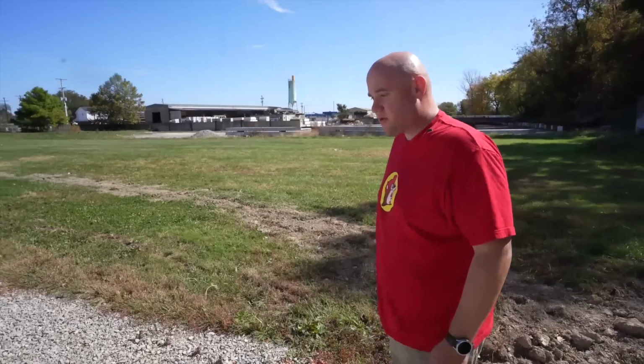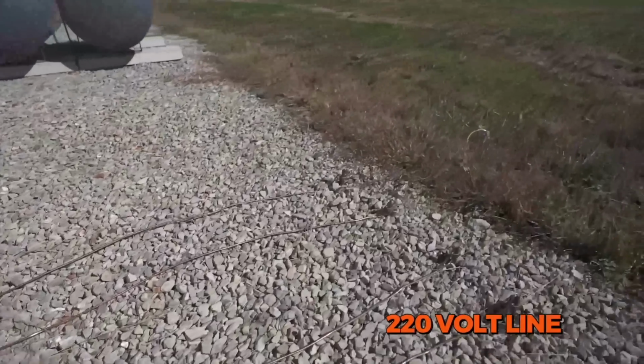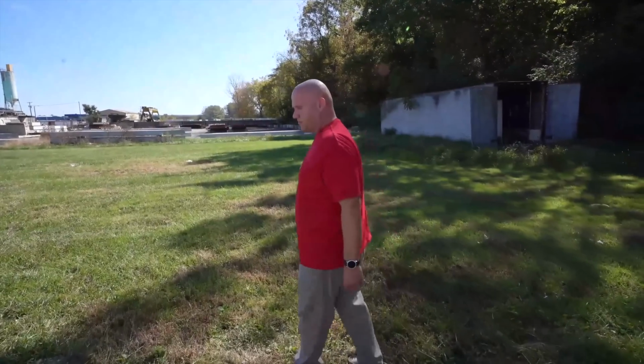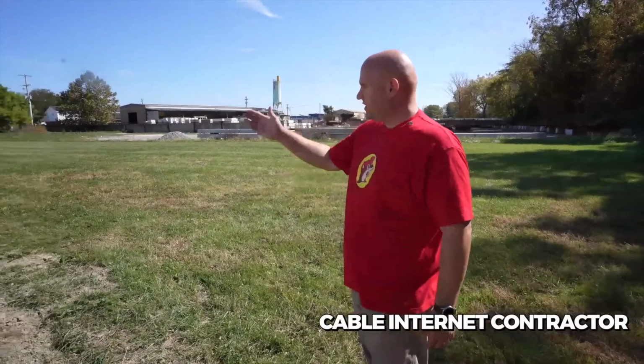That's awful. Oh, it's super dangerous. It's amazing that the person trenching this didn't get killed, because that's a 220 volt line at 200 amps. That's enough to fry somebody very quickly, but no one died, interestingly enough. We've got to make some calls to figure out who's responsible. I am assuming it's the cable internet contractor who dug this line.